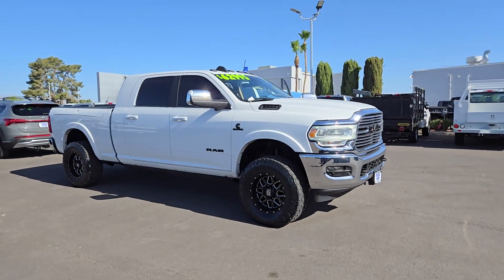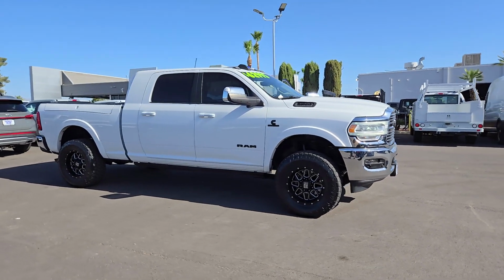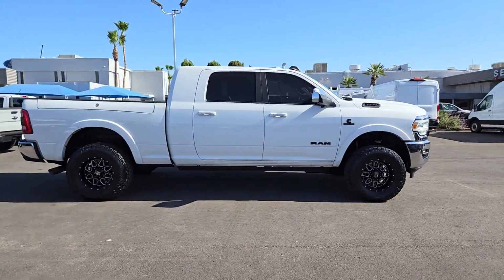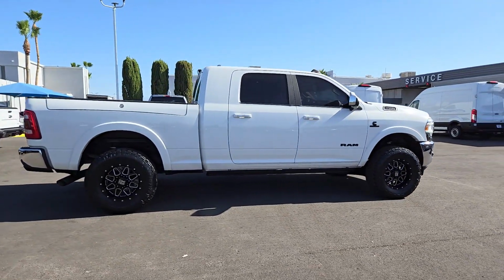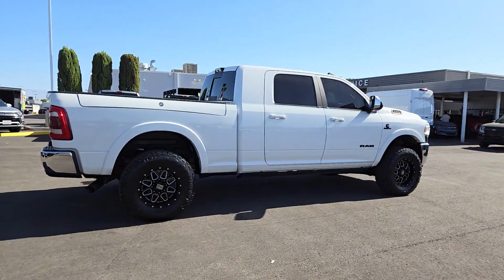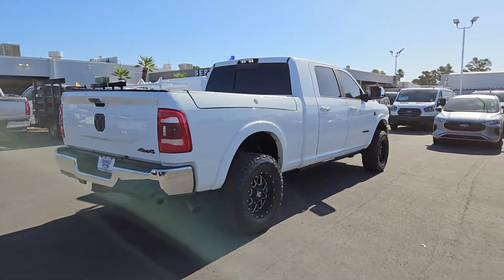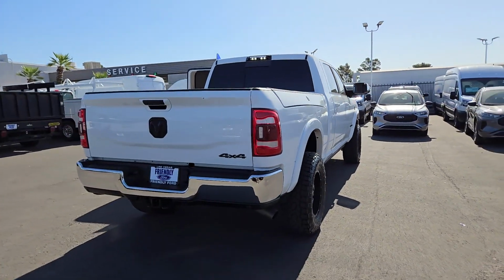Picture yourself in the 2019 Ram 3500. With less than 60,000 miles on the odometer, this vehicle provides excellent value. Get the truck that maximizes power and strength. The Ram 3500 is designed to handle the biggest jobs with ease while keeping you comfortable and connected.